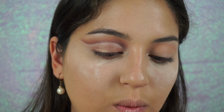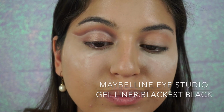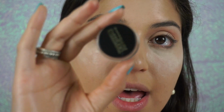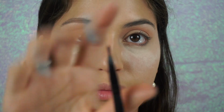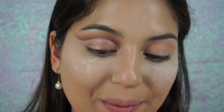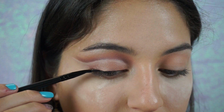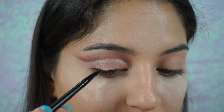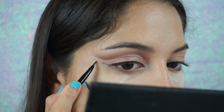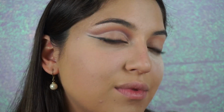I'm gonna go in with eyeliner really quick. This is the Maybelline Eye Studio in Baddest Black. And I'm just gonna take a nice little brush and I'm gonna do my eyeliner with it right now. For the eyeliner, what I'm gonna try to do is make a really tiny thin line going across and just outward without actually touching the top colors, you know? Alright, so this is how this eye should look now.